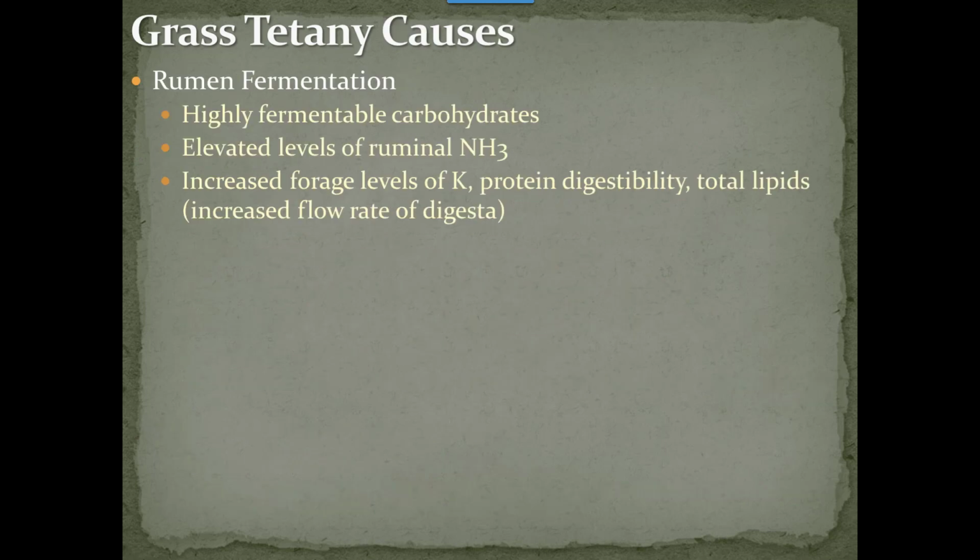Okay, rumen fermentation. What happens in the rumen that will result in a tetany problem are this series of issues. Highly fermentable carbohydrates from the forage, elevated levels of ruminal ammonia, and that's coming from the forage, but that's because the protein in those forages is so highly fermentable and ferments so rapidly. In addition, there's an increased forage level of potassium. Here's that protein digestibility piece I mentioned. And then total fat or lipids in those forages also increases associated with the development of tetany. And we think that's due to an increased flow rate of rumen contents, such that the contents that those animals have consumed doesn't stay in the rumen as long, giving that animal less opportunity to absorb the magnesium that indeed they may have eaten.